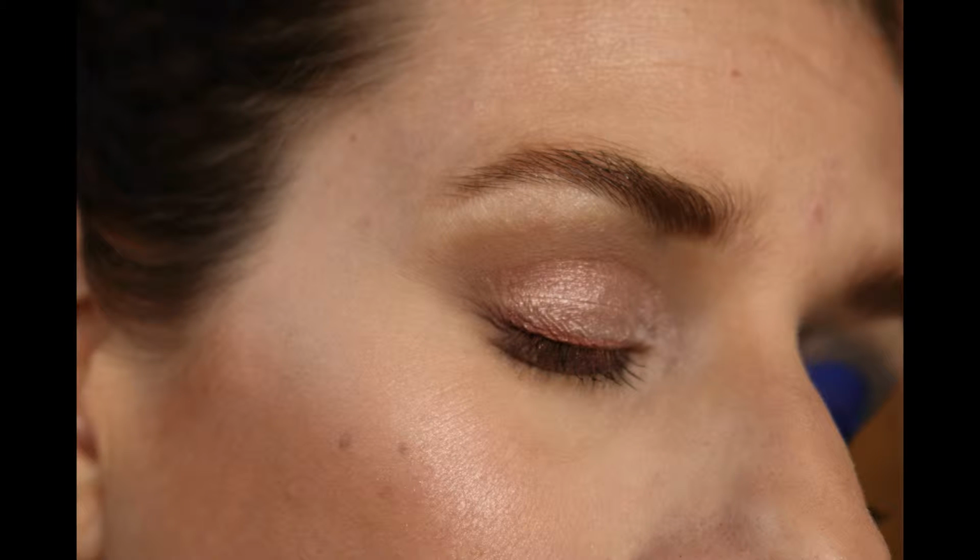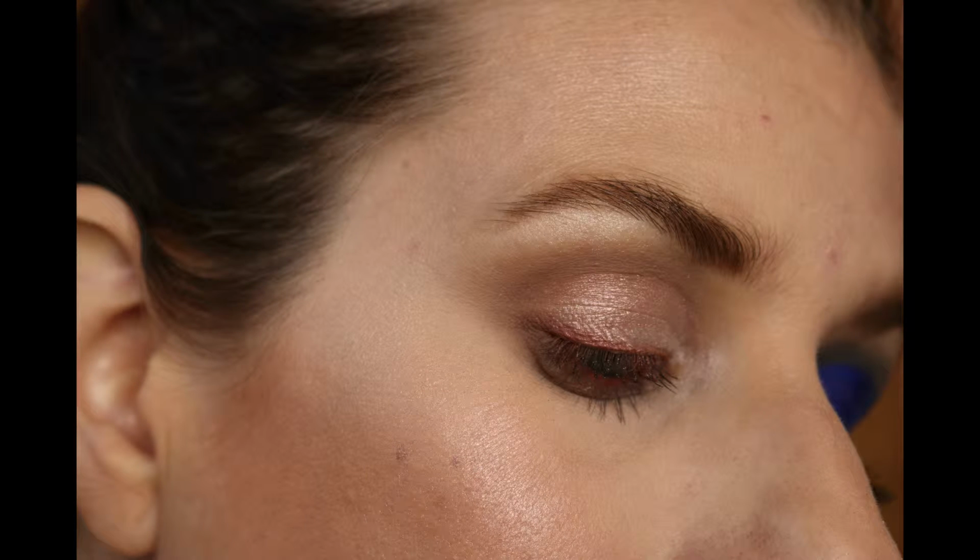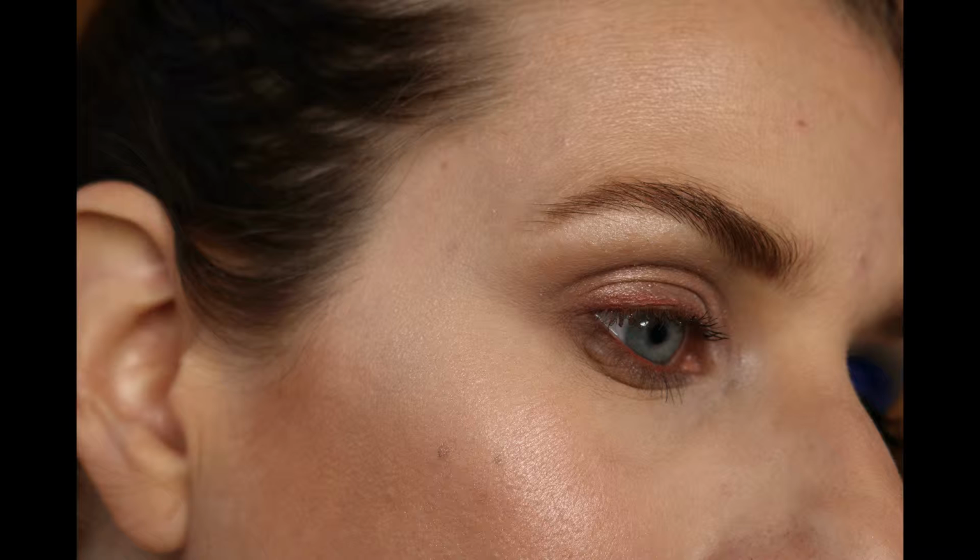There is the finished look for the first look, and I like to include pictures when I do makeup looks just so you guys can see what they look like in an actual photo. So these are shots that I took in my bathroom using my ring light, and then I did take some pictures outside in the backyard and on the roof so you could see what it looks like in natural lighting.